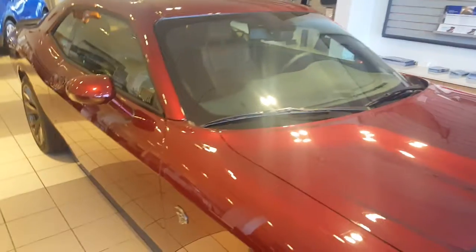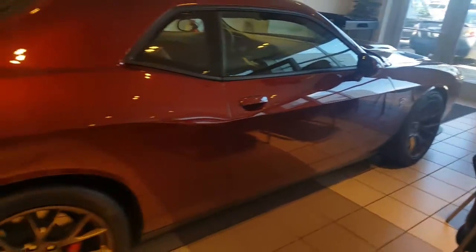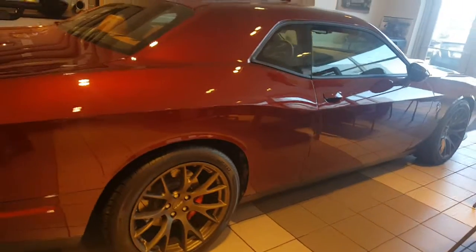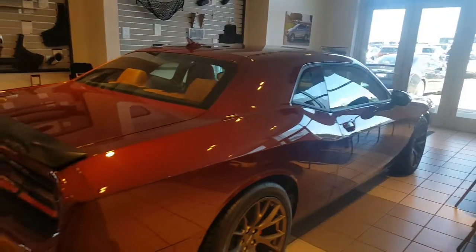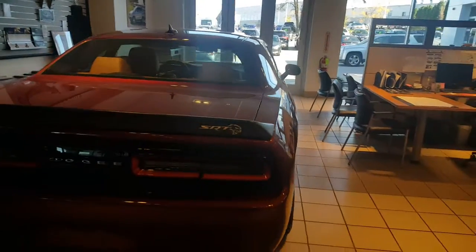You're looking at a 2017 Dodge Challenger SRT Hellcat Edition. Very, very nice vehicle. 2017, as I said before, with only 2,000 miles. We have a Carfax with the original owner's information, as far as a vehicle history is concerned, that we can provide free of charge for you.